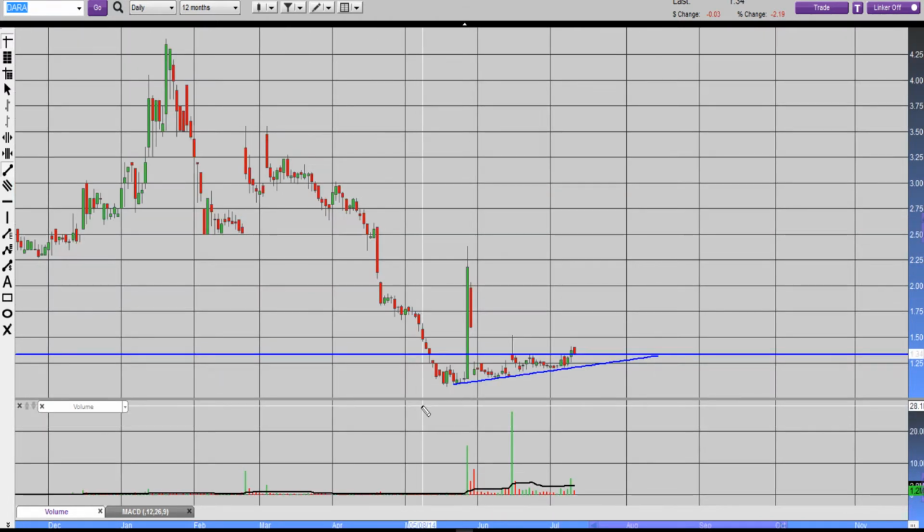This is DARA, and this is on the daily chart, and you can see here that we have a nice setup for a swing trade entry. It broke out above it, it came back down and tested it, and now we're going to look to continue higher if you're swinging this. Once again, I took this one as more of a day trade, and I'll show you why.